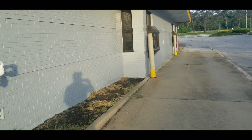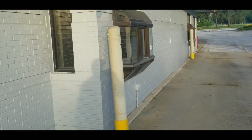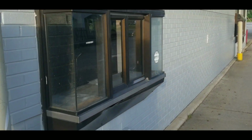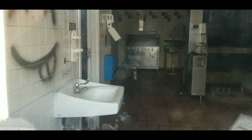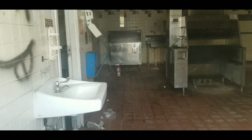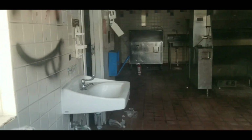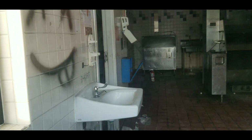Coming round to the old drive-thru. This is the pay window over here, I believe, where there usually wasn't anyone anyway, because they were always understaffed, even before understaffing was a thing. Boy, that's pretty bad in there. Wow. Well, what do you expect? There is a little bit of graffiti above the sink over there.